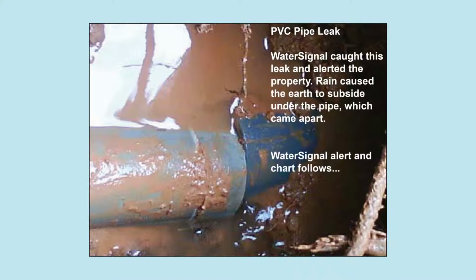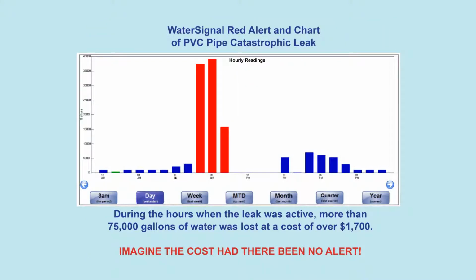Rain caused the earth to subside underneath this PVC pipe, which then came apart. WaterSignal caught this leak and alerted the property. The alert and the chart are on the next slide. From this chart, you can see that during the hours when the leak was active, more than 75,000 gallons of water was lost at a cost of over $1,700. Imagine the cost had there been no alert.